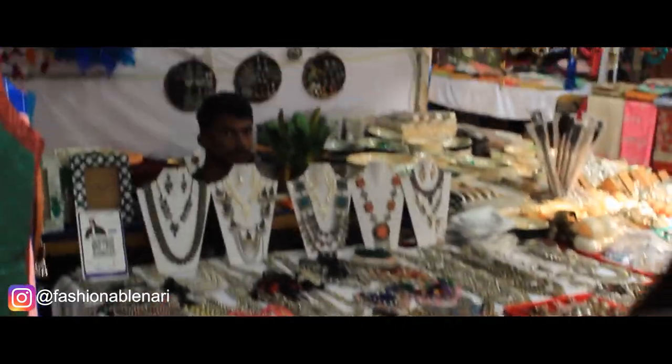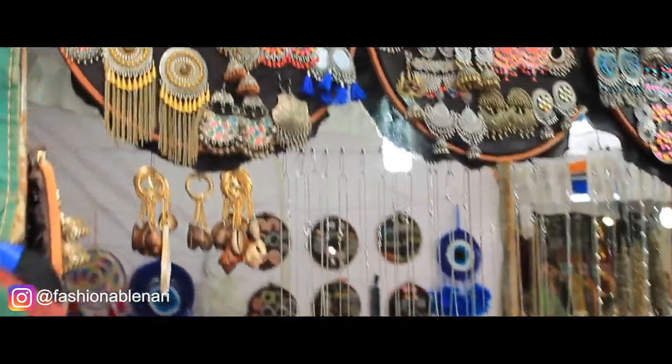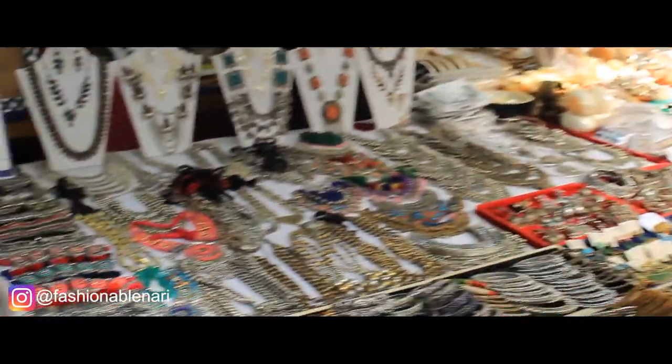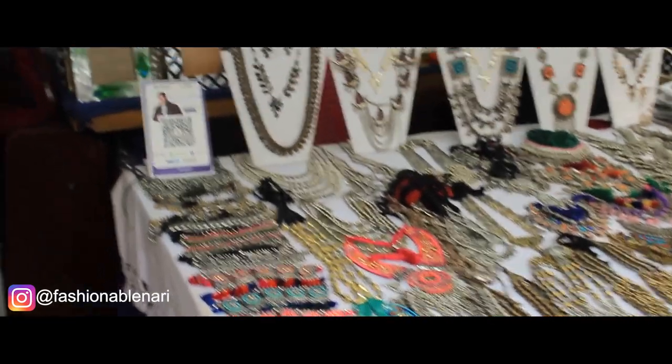And I kid you not, guys, I saw very similar designs to what she showed in her collection here. Now, even the prices were very, very similar to what she told. Do visit this place if you want unique silver jewelry that nobody else owns.